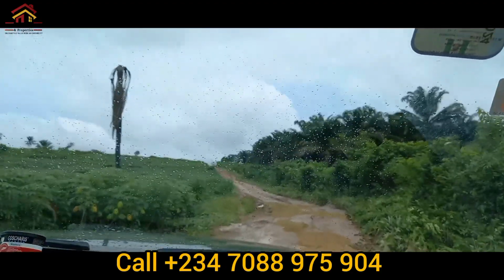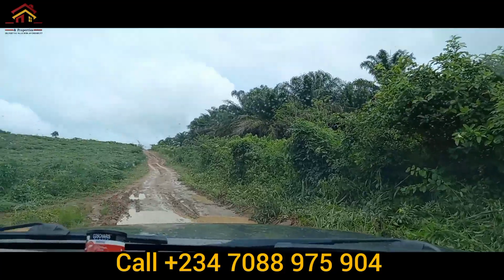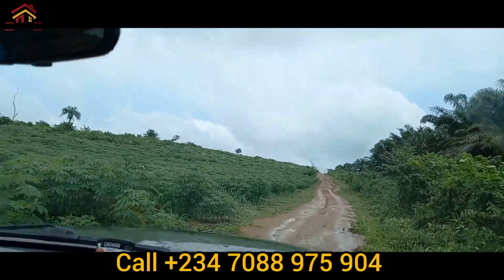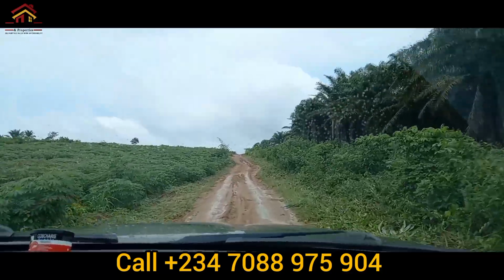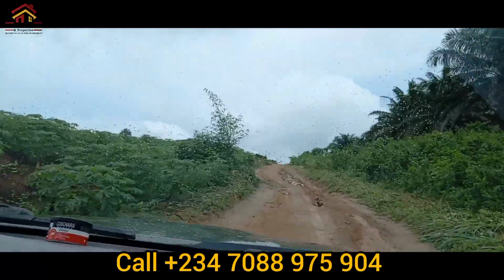So we're still heading. So this is someone's cassava plantation right there. You can also do farming if you want to do it as well. So we're still heading to the site. Of course, this road will be properly done, but for now, this is how it is. So by my right hand side is a palm kernel plantation right there.